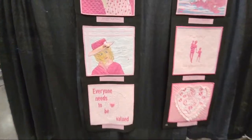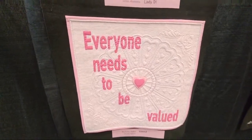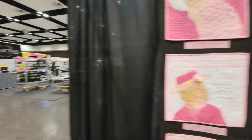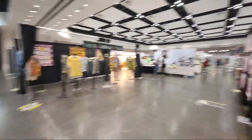Everyone needs to be valued. This is absolutely beautiful. The quilting, I love it. I need to do some squats so I can really squat down for everybody.